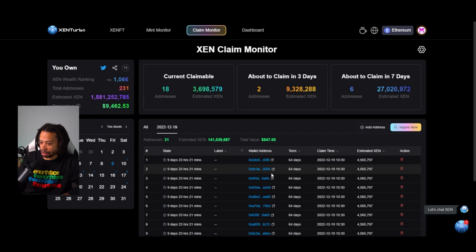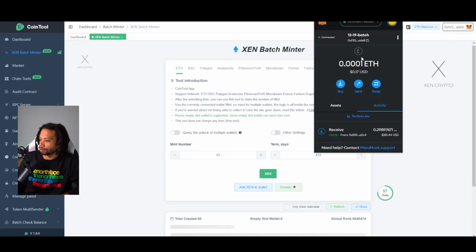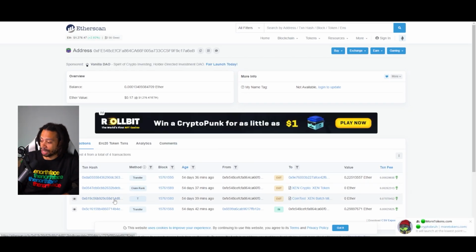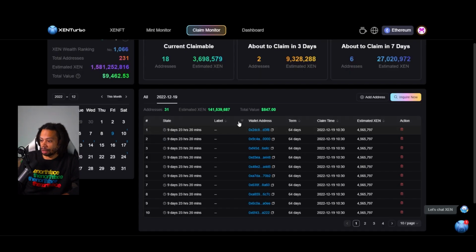This is a batch. So let's see if I can figure out which day I did this on. Here it is. 419. And let's open it up in Etherscan. And we can see exactly how much. The blockchain won't lie to us. $90. I spent $90 at 12.3 Gwei to make this many wallets that is now worth, right now, 847.